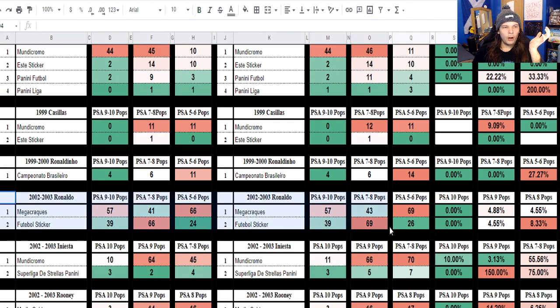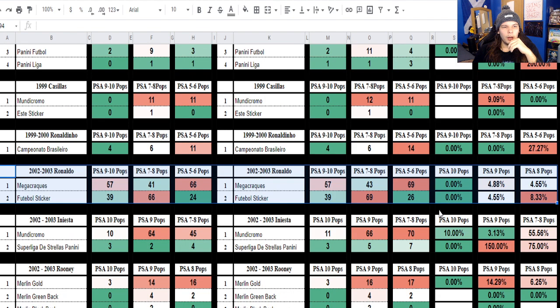So we have Ronaldo right here, at the bottom of the screen. I'm keeping track of his PSA 5s through PSA 10s. If we look over here at the percent changes, essentially the PSA 9 pops. Oh, I didn't change the titles for this, but I will now. There we go. Okay, the PSA 7 to 8 pops have gone up about 5%. You can see it went from 41 on his Mega Cracks to 43, while his sticker went from 66 to 69. So that's not really anything too crazy.